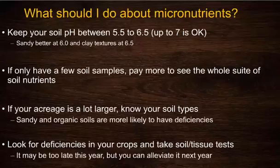So what should you do about micronutrients? First off, I showed you 6 to 7 because a lot of people push there. But if you're on the coastal plain and you have very sandy soils, we actually might say you're okay at 6 or less. If you go below 5.5, you start seeing aluminum toxicity. If you go below 5, you see iron toxicity. So if you keep your pH between 5.5 to 6.5, you're probably not going to see a problem with micronutrients.